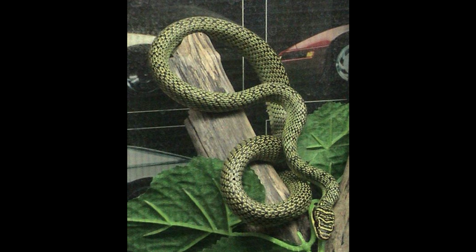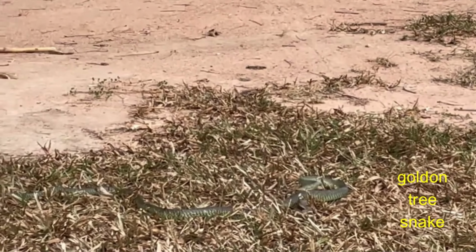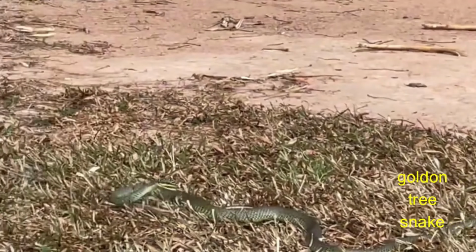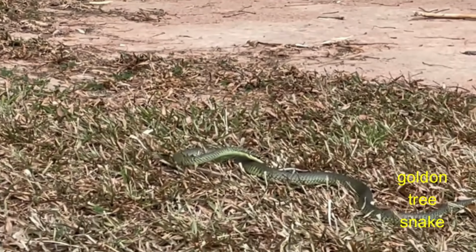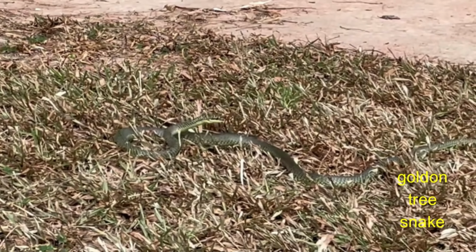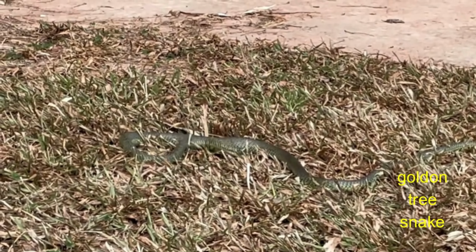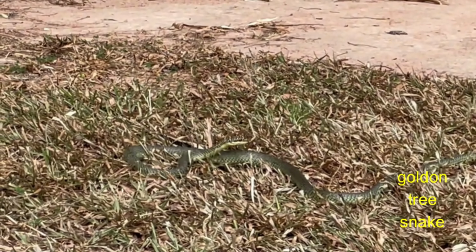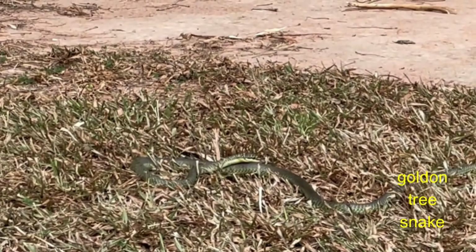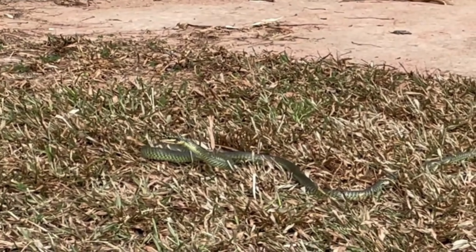1. Golden tree snake. Their colouring is green on the upper body, with lighter shades of yellow, light green, or white on the belly and sides of the head. They can be found all over Thailand, but are more common in southern Thailand. It's mildly venomous since its fangs are located at the rear of its mouth, which means venom is only released when the snake chews its prey. Rear-fanged snakes are not considered dangerous to humans.